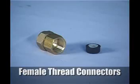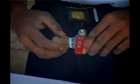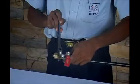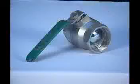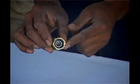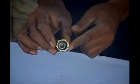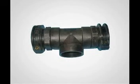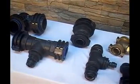Female threaded fittings. Female threaded fittings are used for connecting KiTEC pipes with various piping system accessories having BSP male threads such as taps and mixers. Female threaded connectors have their threaded end in the same line as pipe. Female threaded elbows have their threaded ends at right angles with the pipe. Female branch tees have their threaded ends at right angles and are used for an outlet on running pipeline. A wide range is available.